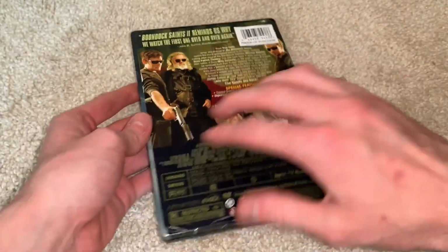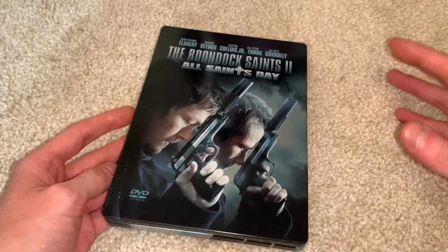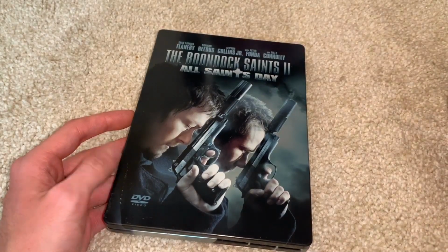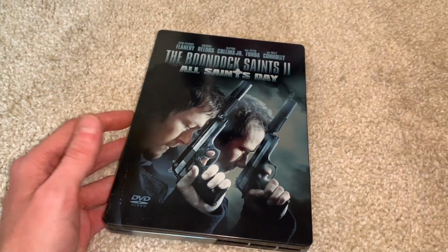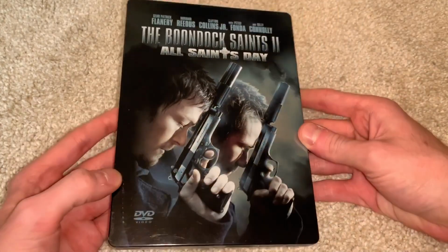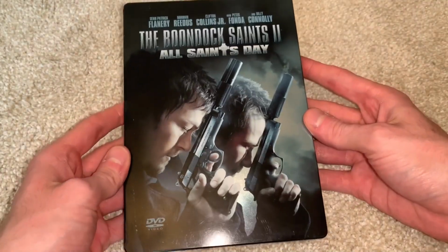Next up is the Boondock Saints 2 All Saints Day DVD Steelbook. I really like this one. The artwork is really cool on it. And I'm not going to be opening up a lot of these just to save time. And a lot of my regular like Blu-ray 4K Steelbooks are in protector sleeves, so I don't want to take them out. That'll take absolutely forever. So, but yeah, Boondock Saints 2 All Saints Day. Definitely a really cool G1 Steelbook.